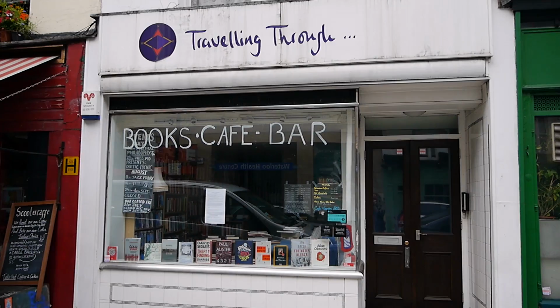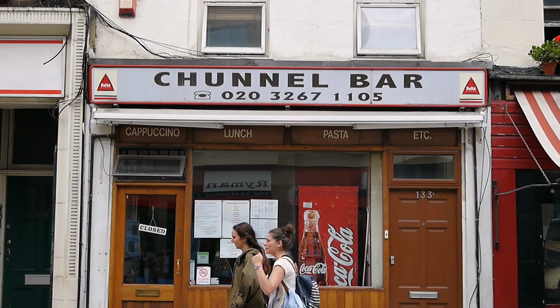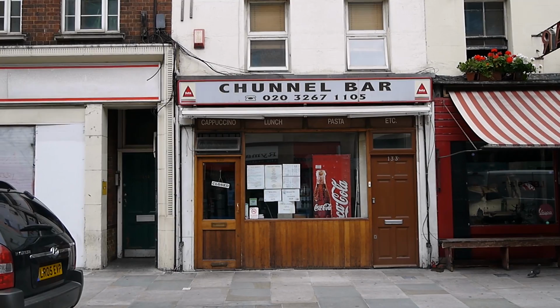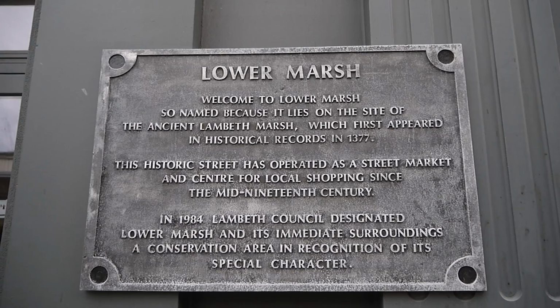That's interesting. There's a cafe here called the Channel Bar, and that must date from when the Eurostar started, which I think was 1994? I think the Eurostar opened, and it ran from Waterloo to Paris. Of course, now it runs from St. Pancras International. People must look at that and wonder what on earth it's doing called the Channel Bar. So here we go, some proper history about Lower Marsh. Lower Marsh, so named because it lies on the site of the ancient Lambeth Marsh, which first appeared in historical records in 1377.